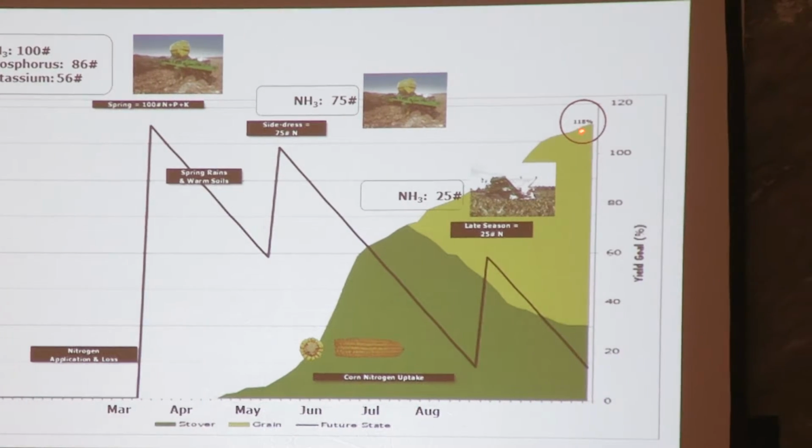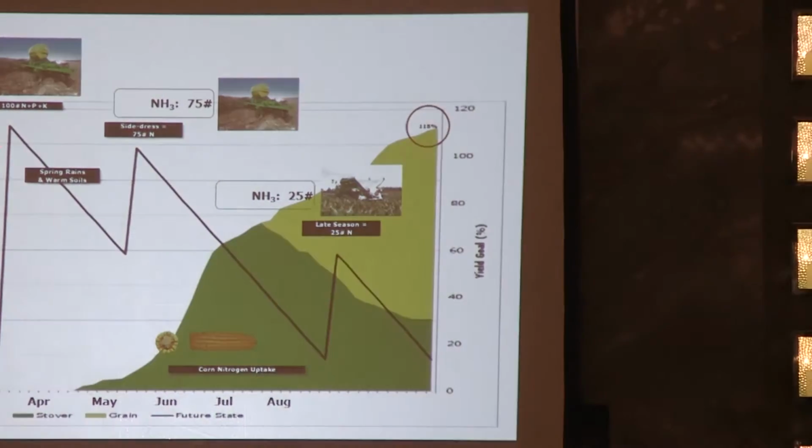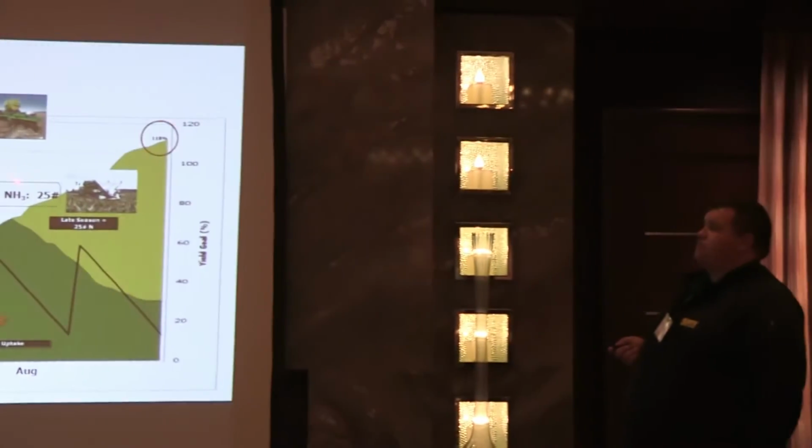As a result, at harvest, by splitting this out and getting our timing right and making those nutrients available to the crop at all times, that whole 200 pounds of nitrogen that our agronomist called for, we give ourselves an 18% yield bump.